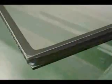A lot of people ask us about when their windows fog up and they get that dirt or that fog in between the two panels of glass. Basically what that means is that the seal has failed. So not only is it a cosmetic thing, but it's also not as effective as it could be. So when possible, you do want to replace those.